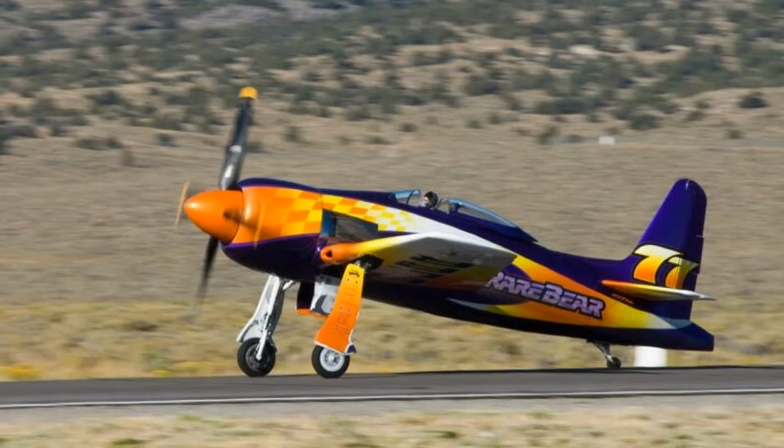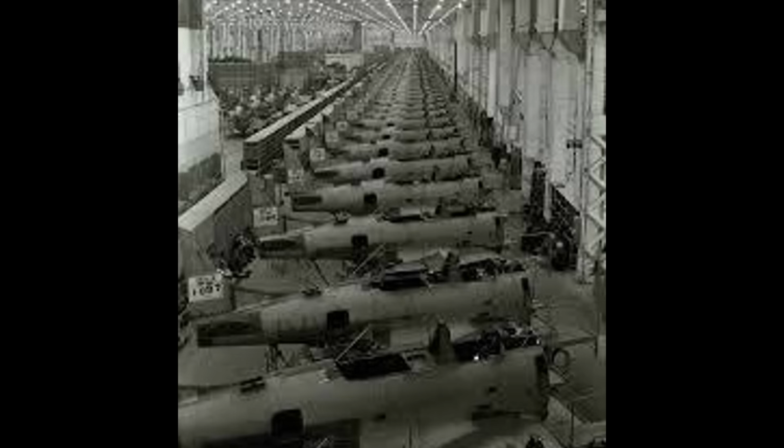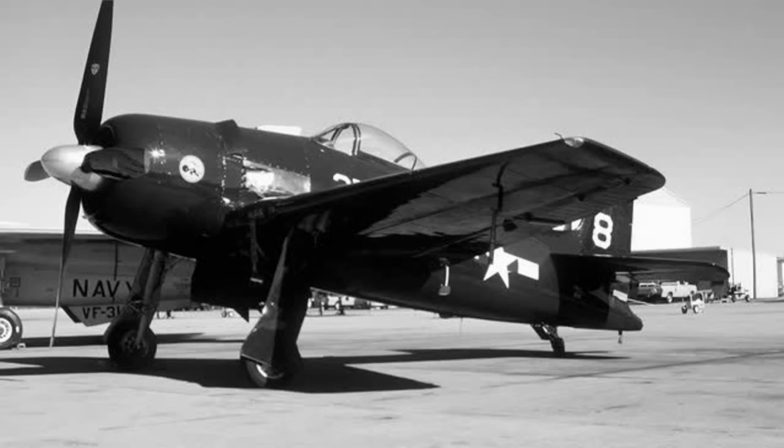In terms of surviving aircraft, the Bearcat known as Rare Bear is a rare bear indeed. In fact, she probably shouldn't exist at all. The Bearcat with the construction number 122629 was enrolled in the Navy in 1948 and flew with several active squadrons until 1952.